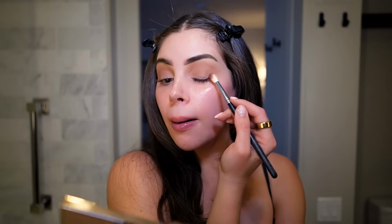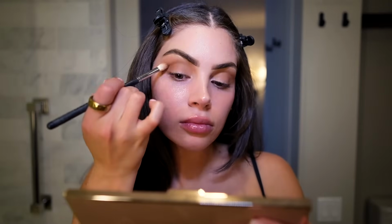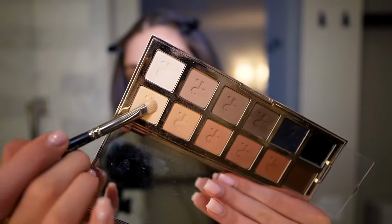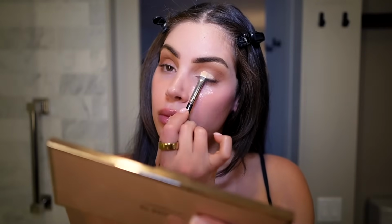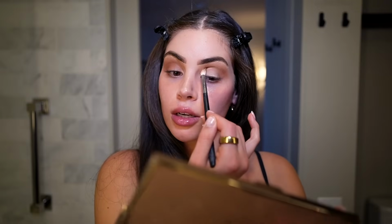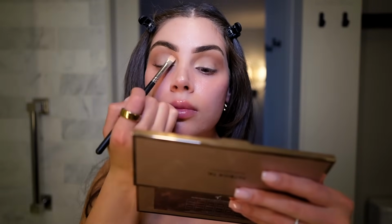Sometimes I'll mix these two. I'm not super exact with my eyeshadows, but I just kind of keep the same formula: a lighter brown in the crease, a darker brown in the outer V, and then I use the darkest brown for my liner and just focus that on the outer V. I'm gonna mix these two colors and I'm gonna pat this on my lid. I usually have to go back in with the crease brushes just to help blend that out.